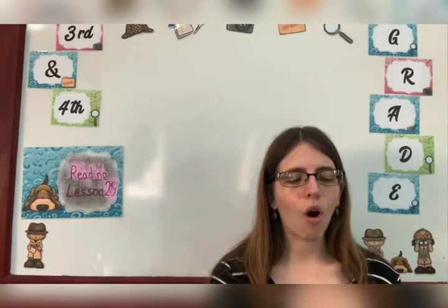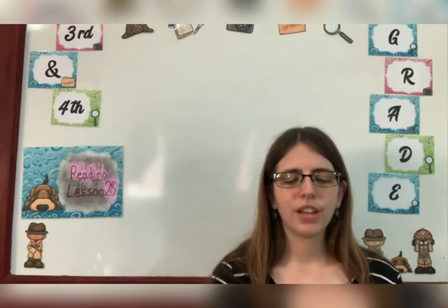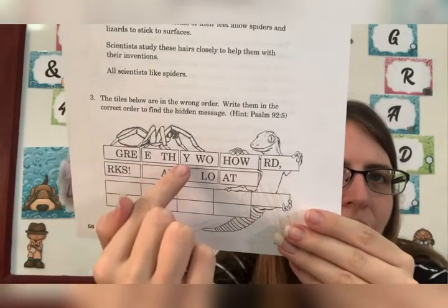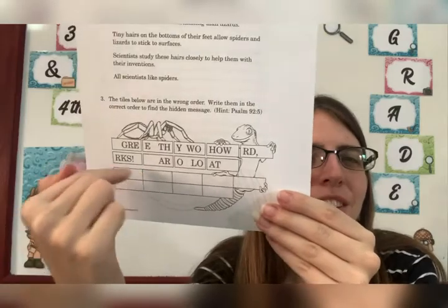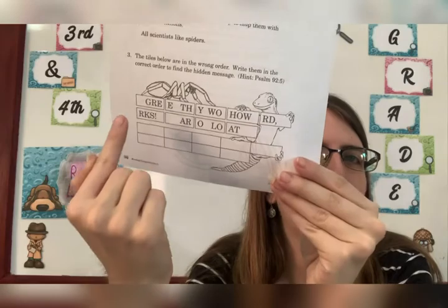All right, and then number 3 says, the tiles below are in the wrong order. Write them in the correct order to find the hidden message. Hint, Psalm 92:5. So you see in each box, you have letters, but they don't make any sense. So look up the verse, Psalm 92, verse 5, and put the letters in the right order so that they make sense.